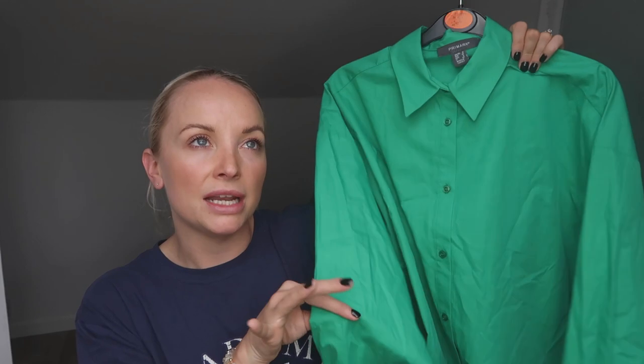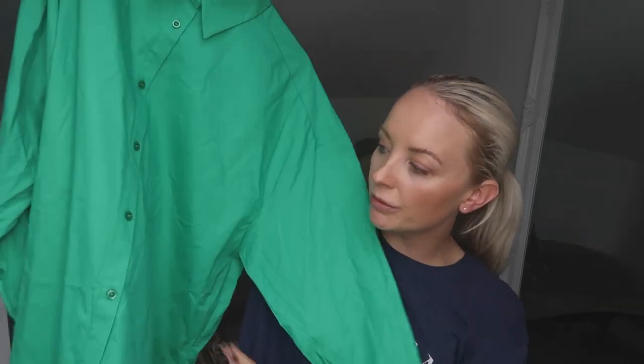Maybe actually some green leggings. I might have to try and find some green leggings, and I could wear this with the green leggings and just some black trainers and maybe a black gilet or a black coat or a black jacket. But yeah, I just saw it and I just thought, do you know what? I want a bit more colour in my autumn winter wardrobe.